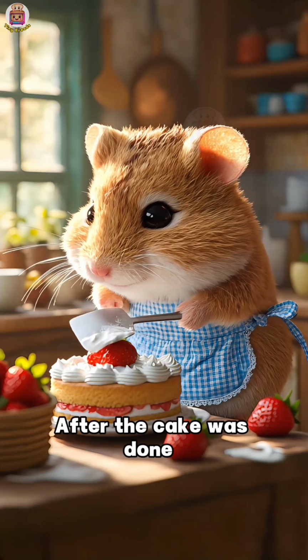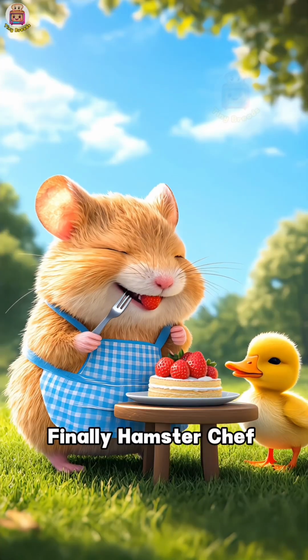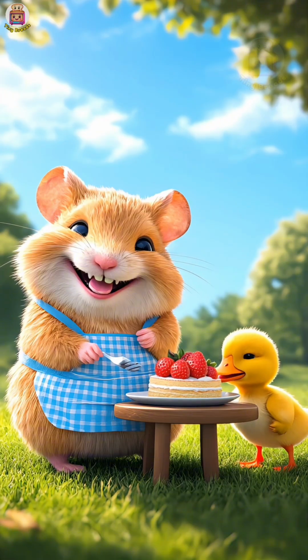After the cake was done, it spread cream and decorated it with fresh strawberries. Finally, Hamster chef shared the sweet strawberry cake with a small little yellow duck.